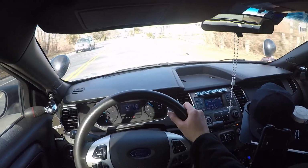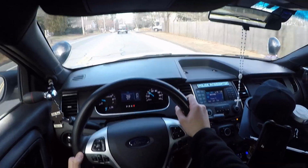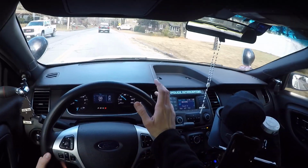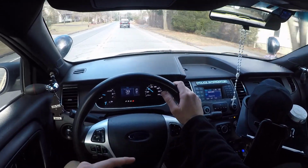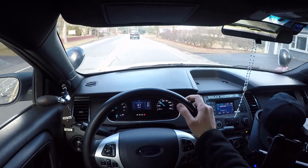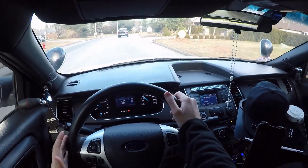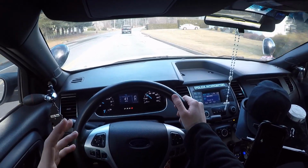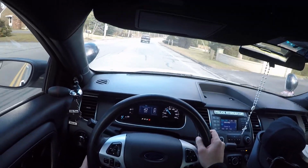But anyway, off track. One of the very first things I noticed when I took this car for a test drive is how high you sit up compared to the Crown Vic. It almost feels like you're in an SUV, and I know other people who own this. My buddy who actually has one of these as well said the same thing. It's almost like you're in an SUV, but you're really not. And technically, the Taurus is based off the Explorer. Well, the utility and the Interceptor Sedan are based off it. They have the same frame and share a lot of the same parts. But it's very weird.